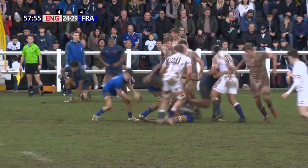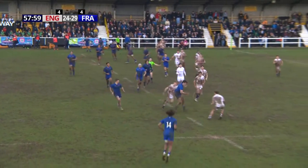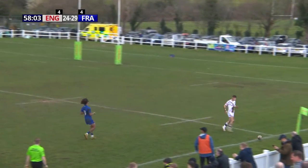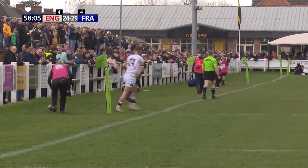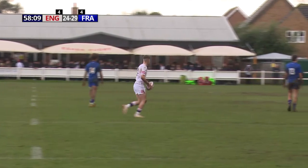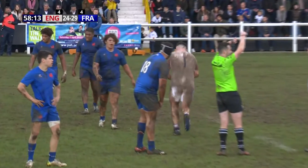England's really targeting that breakdown, trying to slow down this French ball that allows them to play with the flow and fluent behaviour that they have done previously. But look, they're just disrupting that breakdown as much as possible, and meant that France can't deal with that quick ball. Changes being made as well.